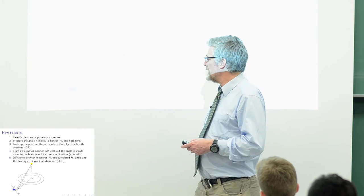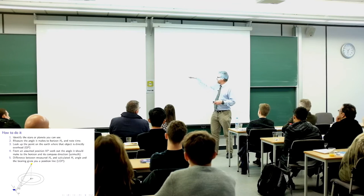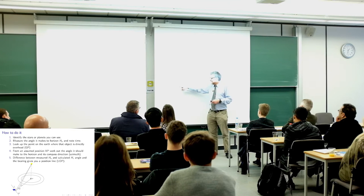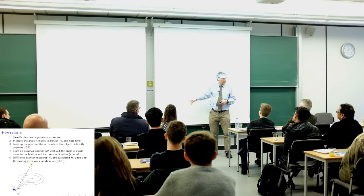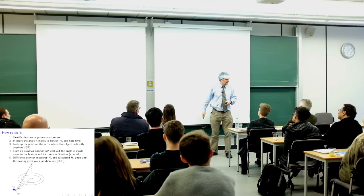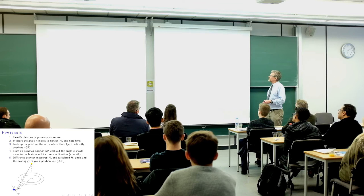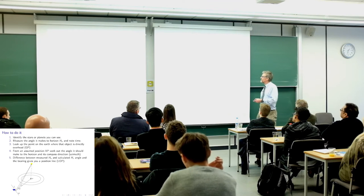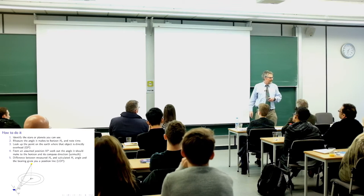So this line is, in fact, a circle, because different angles correspond to different circles around the GP. But we're fairly close to where we are, so we can draw it on our map as a straight line. So from one star sight, we get one straight line, and we're on that straight line. That line's called a line of position, LOP. Now we have to do it for another star or planet, and that gives us two lines, and where they cross, that's where we should be.